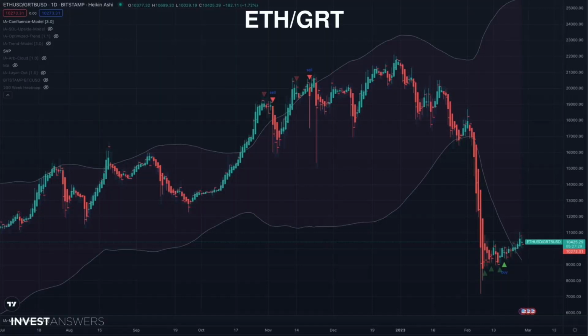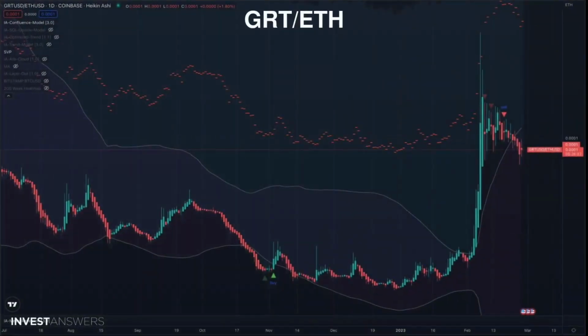But the question is, this thing just went bonkers so fast, shooting down from whatever that is, 20,000 tokens to 10,000, literally overnight. So it more than 2x the performance of Ethereum. Let's look at the upside down version of that. That's the Graph divided by Ethereum. It's a tiny fraction, 0.0001. And you can see here, the trend does not look too good either.